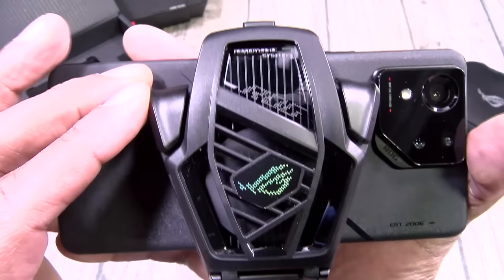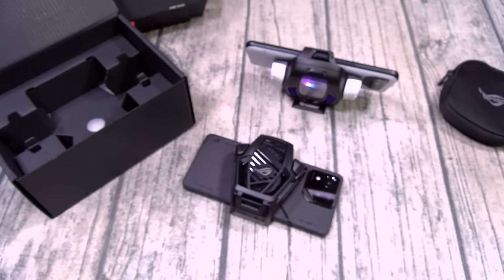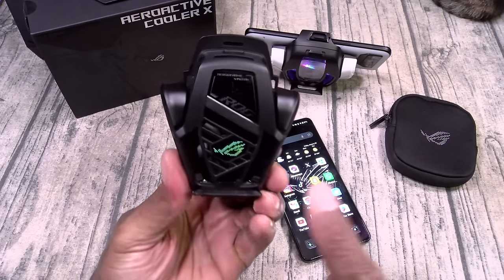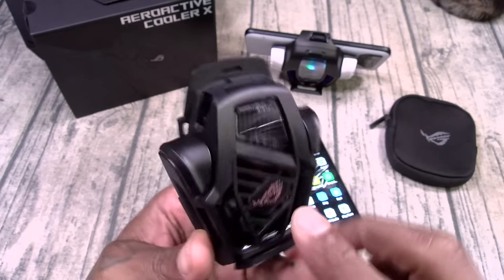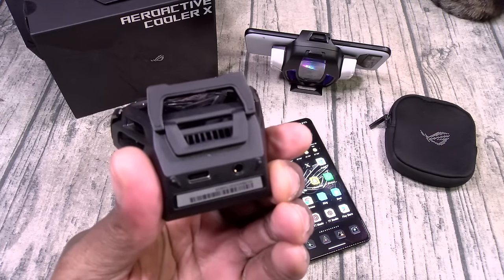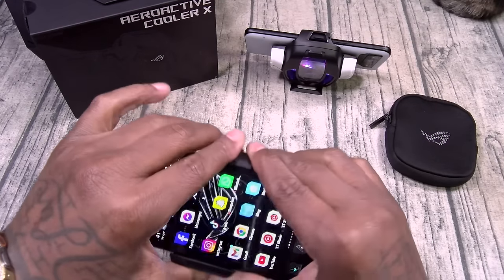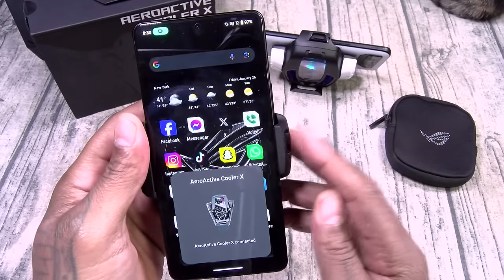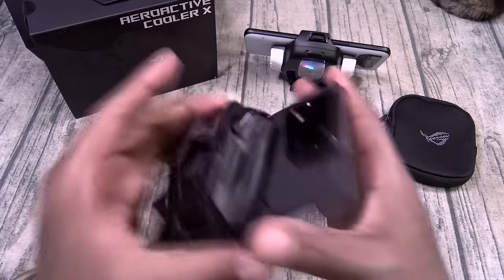Now, you can hear that fan already spinning. Let me go ahead and update this, and then we'll walk through the features. All right, so now that we did the update, let's try this one more time. On the back, you can see the actual fan underneath there. You got a bunch of buttons. You got a kickstand, and it has the same pass-through USB Type-C and headphone jack. Now, once you slap this in, lock it into place. If you notice, it has a little button right here, so you can actually activate your power button without turning it on and off. So you got your AeroActive Cooler.